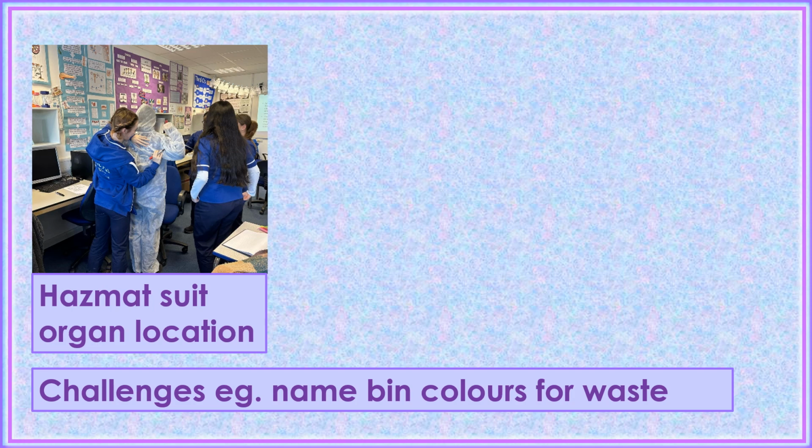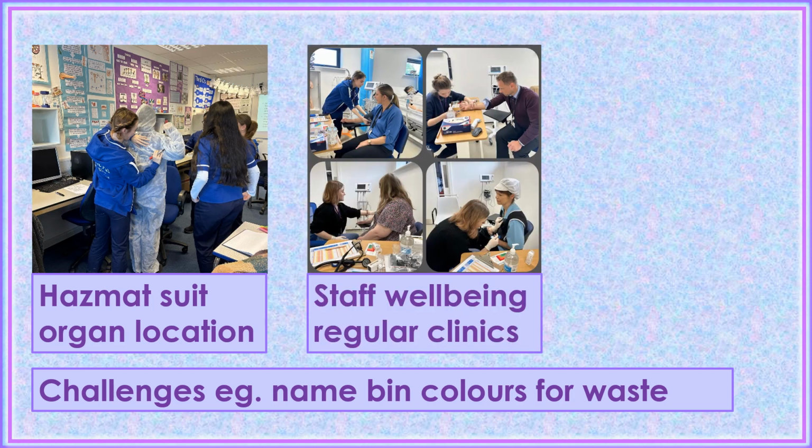So we had students writing the location of organs on a Hansat suit. We did challenges, weekend challenges, Monday morning. Can you name all the colour bins for what waste is supposed to be in it? Staff wellbeing clinics. I was a little bit annoyed that they kept their cardigans and a hoodie on, because that's what they were told not to do. Shame that's in that photograph. How not to do it.